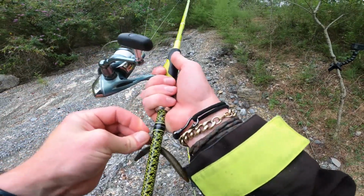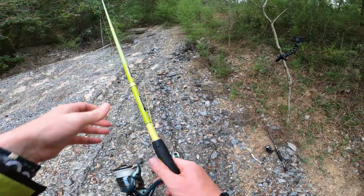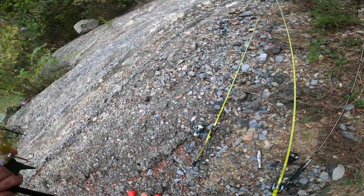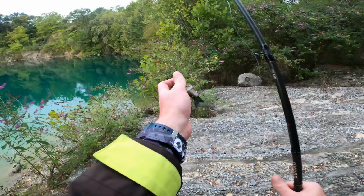So now that I caught that fish on the senko, I know it may seem weird, but I decide to switch back to the wake bait again and throw that around the edges of those trees and try to get one to come out on that, because it's always fun to get one on top water.